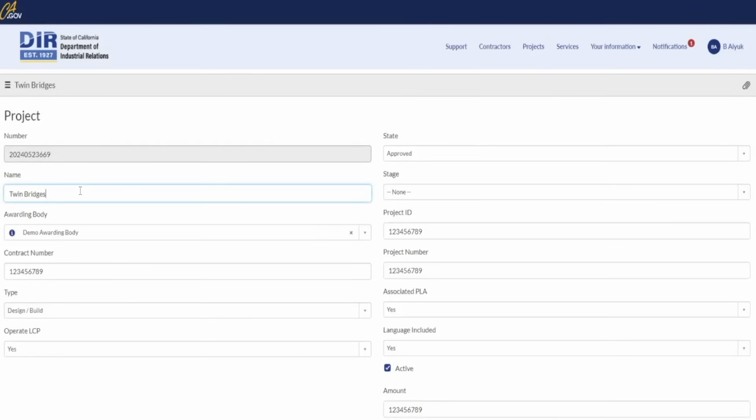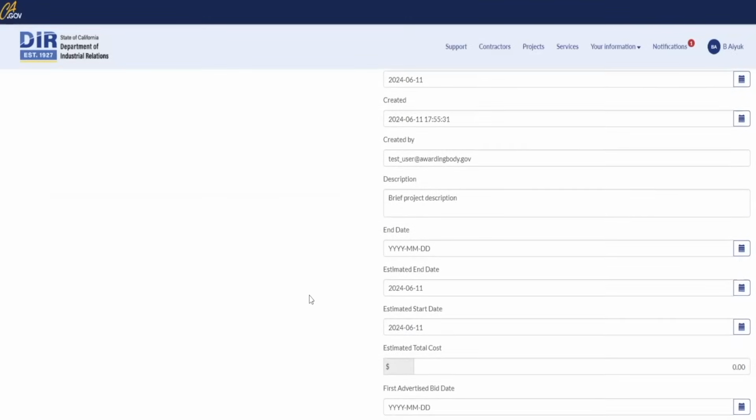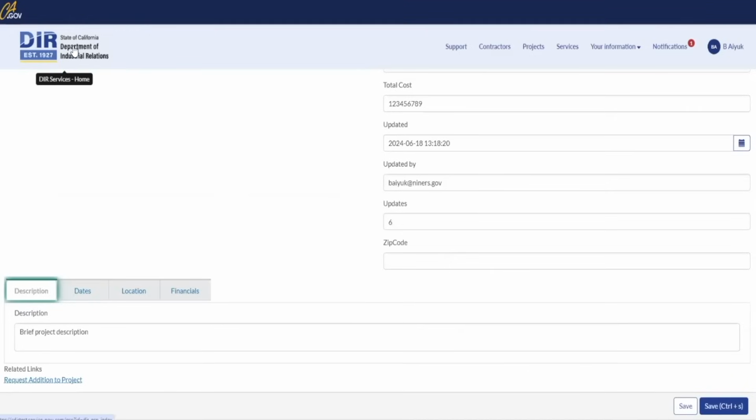For example, let's change the name of this project to Levi's Stadium and click Save at the very bottom of the web page. Now these updates will be immediately visible to you as the awarding body in the new Public Project Search tool and to the contractors linked to this project. We'll show you the Public Works Search tool later in the presentation.